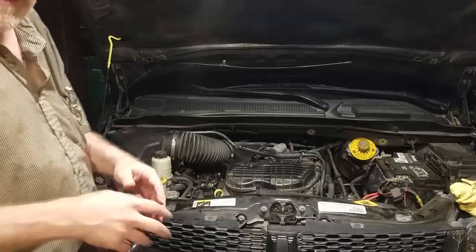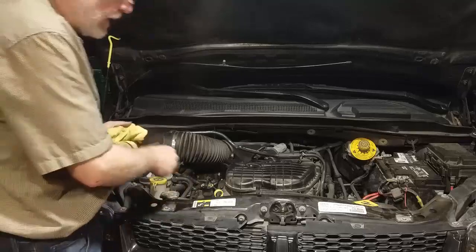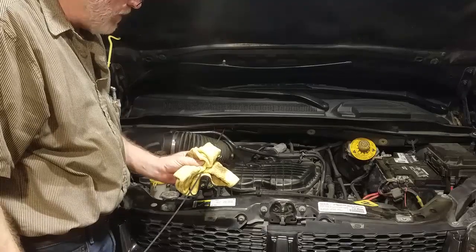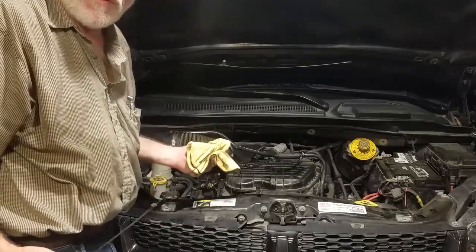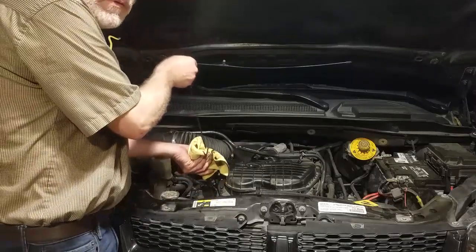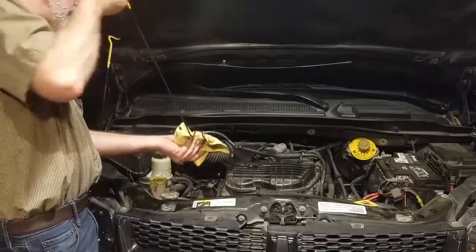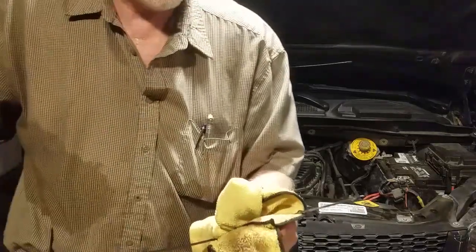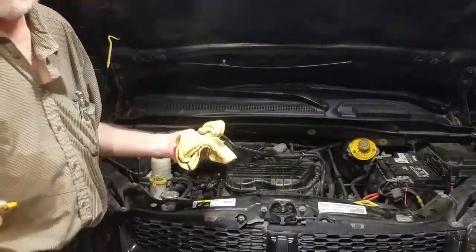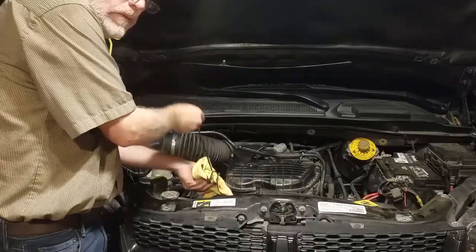Now hopefully we can get a lower reading on the dipstick. Yep, just down at the low point, showing it needs a quart to fill the full. That whole hash mark is almost a full quart's worth as far as the safe margin. So it's below or at the low end of the safe margin. So we need to add one more quart.